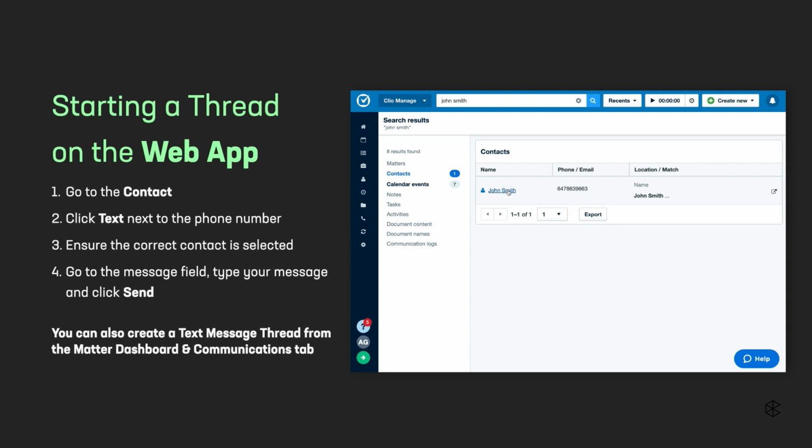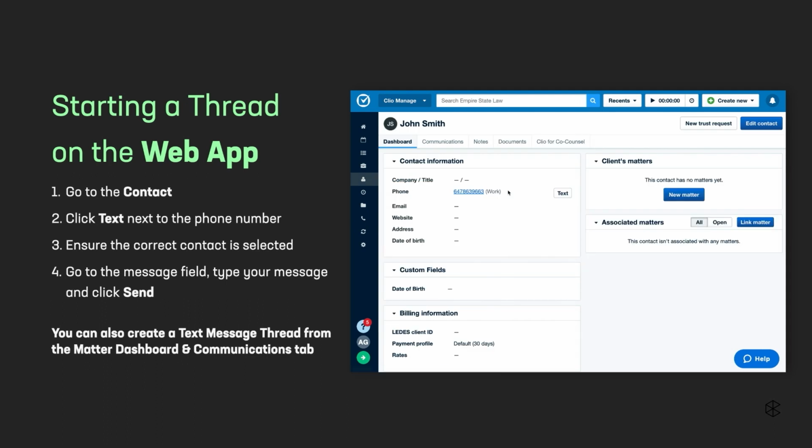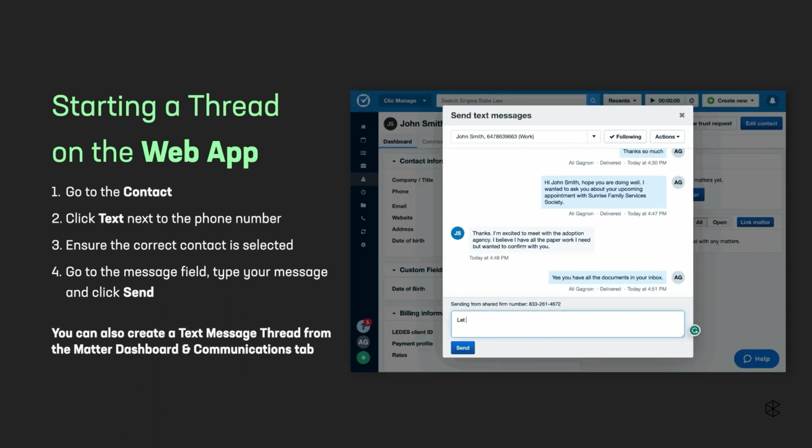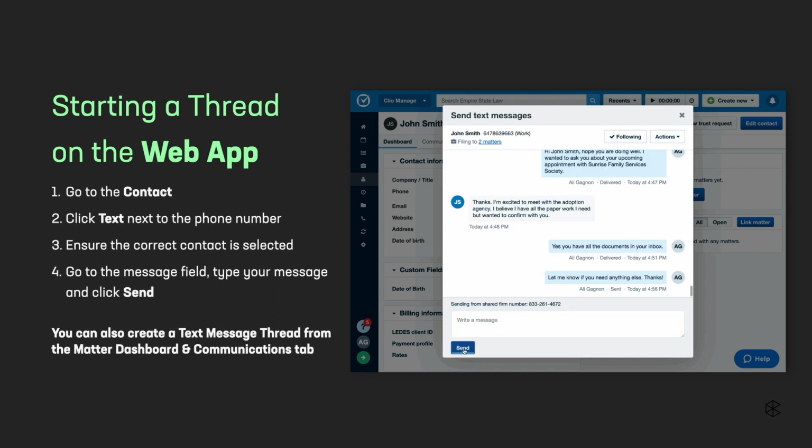Now, let's say we're at our computer. We can start a new thread directly from the web app as well, under the contact dashboard. So let's say that we want to send John a text to inform him of some documents that we need. We can simply go to John's contact page and click the text button. We can make sure John's contact is selected, type out our text, and then simply click send. Easy as that.